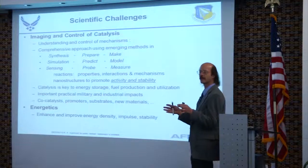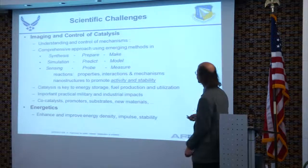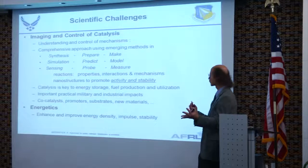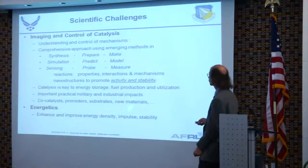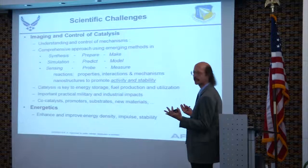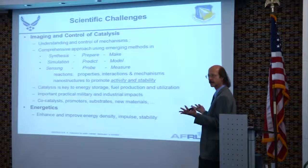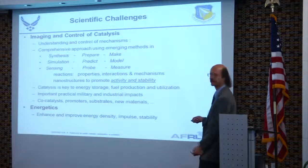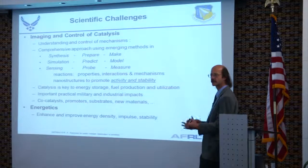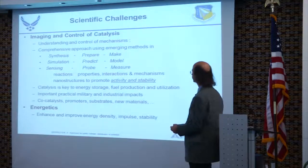These are well known to be catalytic systems because they've got a high surface area to volume ratio, but another aspect of them is that they've got unique behavior as you go from an atom to the bulk size regime. And these kinds of catalysts, of course, are key for energy storage and utilization. They're important in a wide range of contexts, not just military, but also industrial. And these are also going to be used in different varieties for both energy production and utilization, as well as energetics. While there are some differences in these applications, there are also some similarities in terms of understanding what happens on different scales and looking at the mechanisms.